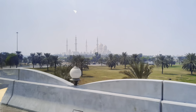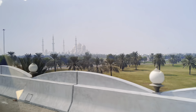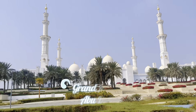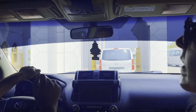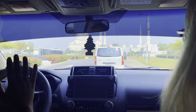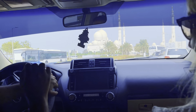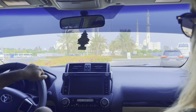50,000 people can pray here at one time. Photos inside the mosque, very important, please don't make any hand sign. Any kind of hand sign, please don't make here. No sit on the floors. No laying on the floors.